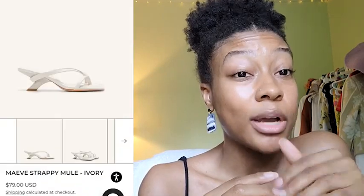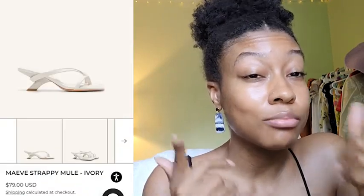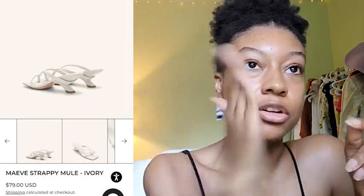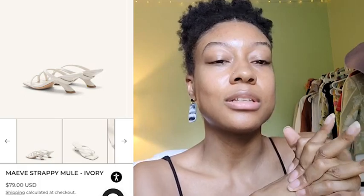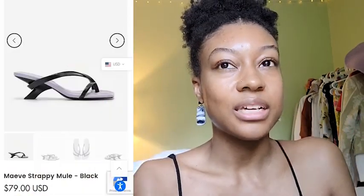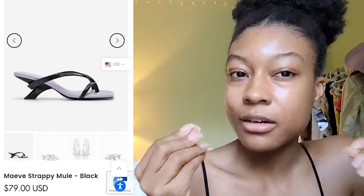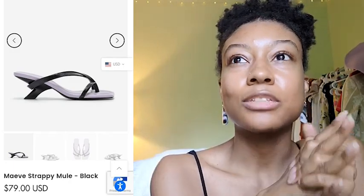I do need some new white heels, so maybe, but I think the heel is really cool, the way the strap goes over the heel and goes in at an angle. I also think the mixture of the purple and white and the lines gives slight Mugler vibes. So I think that's really cool, very unique. Also the price point for these is $79. If there are any other price points, I'll put them on the screen, but I believe that's it.